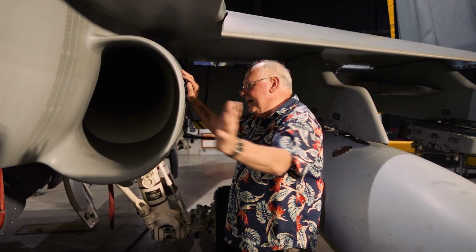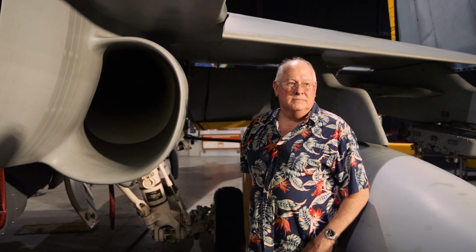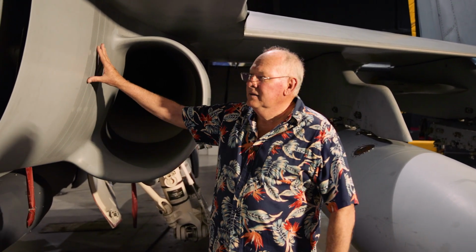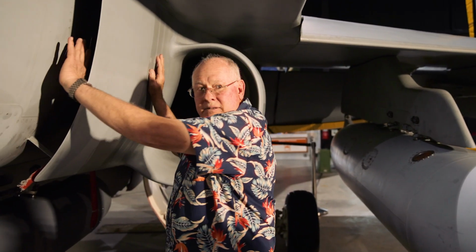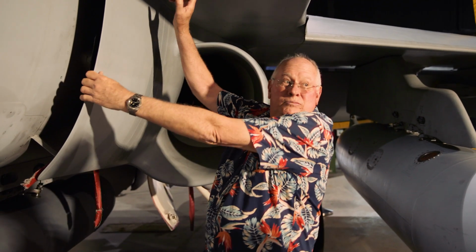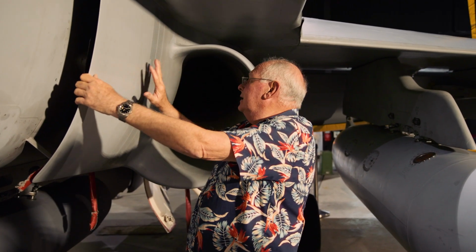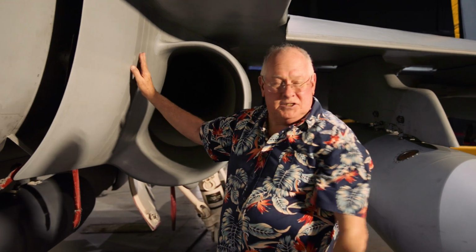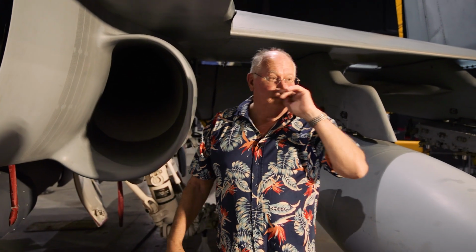So once again, all the air going down the intake is subsonic. This little porous panel here takes the boundary layer air, which goes down here. A lot of it's ejected overboard above the wing, and a lot of it is exhausted through here as well, just to take care of the pressure changes. So that's how our simple intake works, and that's why this aeroplane can't go faster than Mach 1.7.